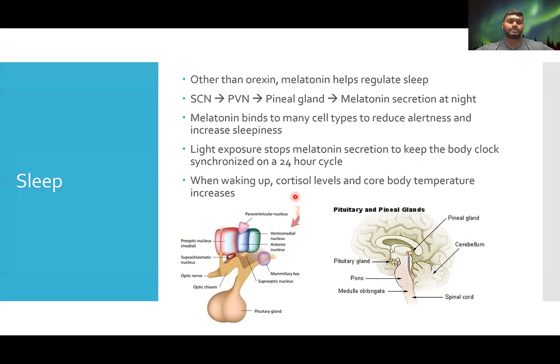And another thing about sleep is that we wake up gradually over the span of half an hour, an hour, when the sun comes up, because our cortisol levels slowly increase and our core body temperature slowly increases because of these hormone changes. These hormone levels will modulate based on when we see daylight.